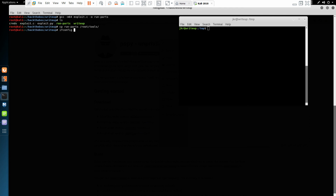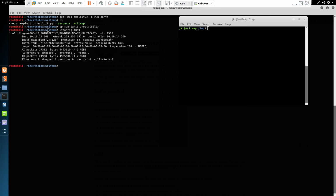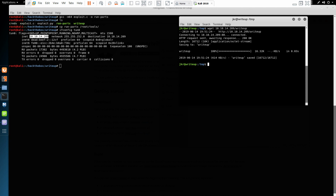So ifconfig on tun0, if we go in here, we can do wget, paste this here, and we do WriteUp. We download the WriteUp file. We got the file. If we do a list, we got the file. We're going to make this file executable. So we're going to do chmod. We're actually going to make everybody be able to execute this. So chmod o+x, make it executable, WriteUp. And we got the file. So if we do a list now, you can see the file has gone green because it's executable.